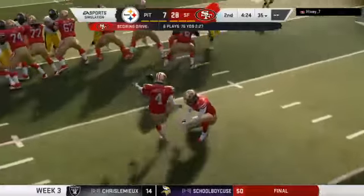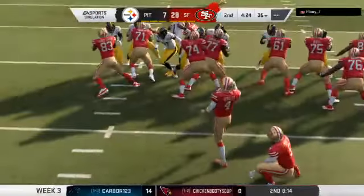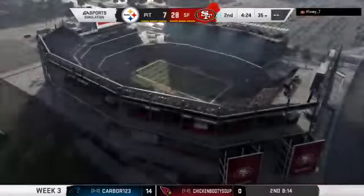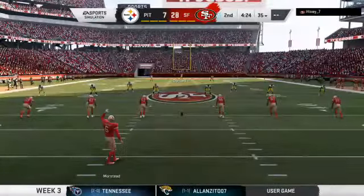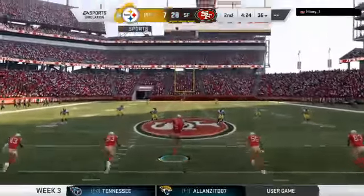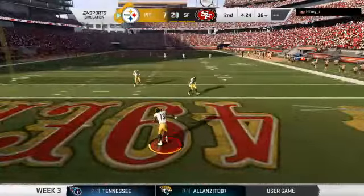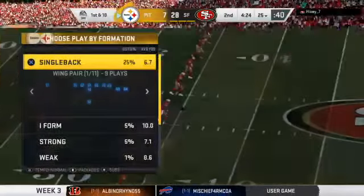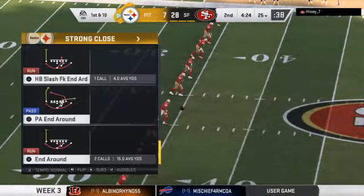Extra point by Badgley, up and good. And the lead now to 3 touchdowns at 21. Morstead out now following the touchdown to kick. And this will be a touchback as that sails over the end line.